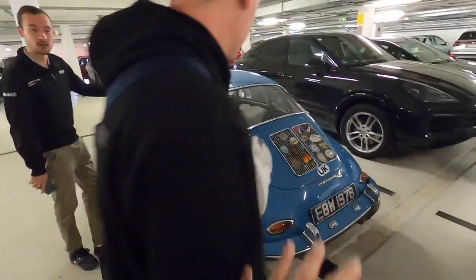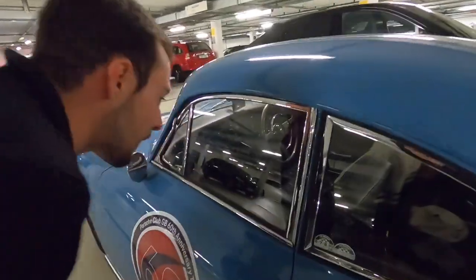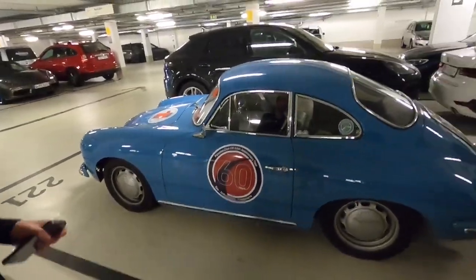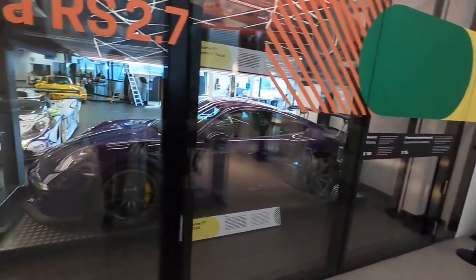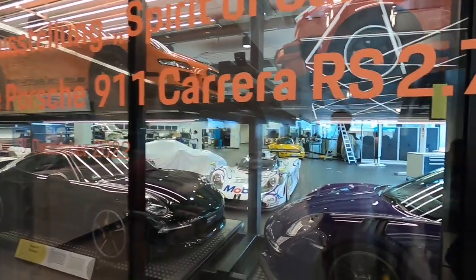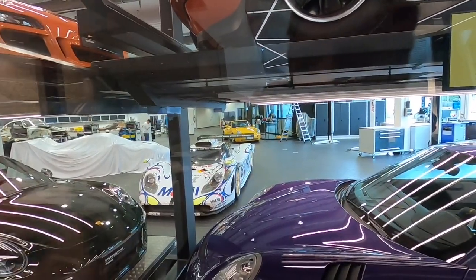So, we have arrived at Zuffenhausen in Stuttgart. We're here to see the museum. We're just in the parkade there, in the base of it. Oh yeah, right-hand drive. I didn't realize that. That's cool. I guess it's a UK car, right? Yeah, Porsche Club GB. Cool. It's a 964 Turbo S back there. That was pretty cool.